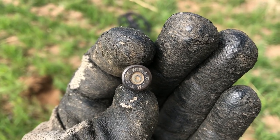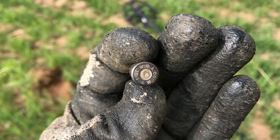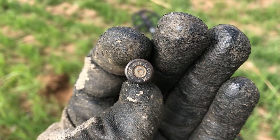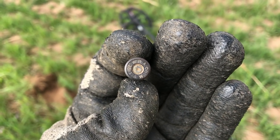WRA Company 38 Smith & Wesson. It looks like we got a Smith & Wesson. Yeah, Smith & Wesson there. WRA Co. Smith & Wesson. Never seen that one. Sure you guys will all know that are your bullet aficionados.